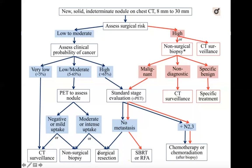Okay, this is quite clear. Now, the problem is in this arm. In this arm, the problem is that in a high probability of lung cancer, the ACCP, unfortunately, in 2013, said you should do stage evaluation, but it said plus or minus PET. Actually, that is not true. Now, almost everybody uses a PET. There is no situation where in a lung cancer you would not use a PET, particularly in a high probability case.